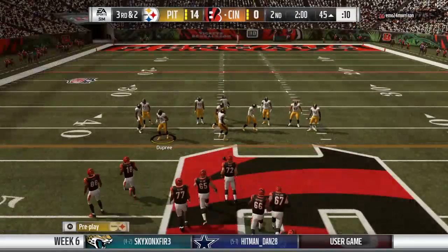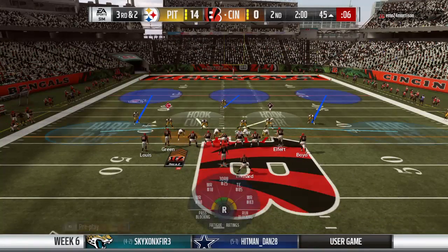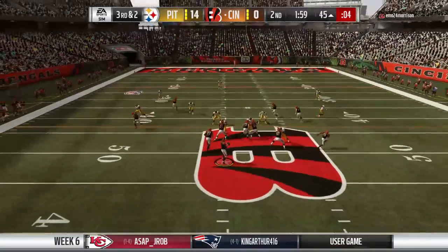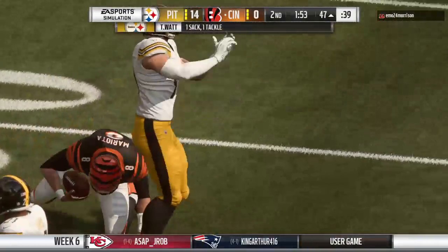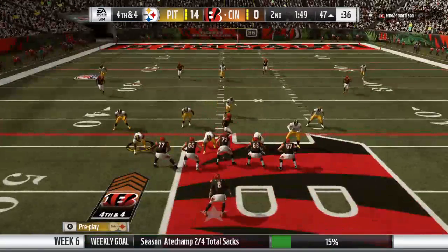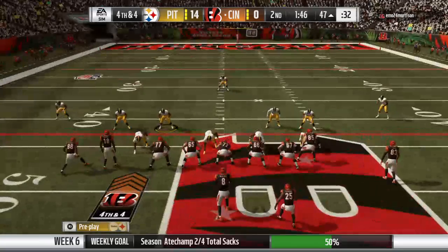Now the Bengals on 3rd down. They've only converted once in 4 tries. This time they face a 3rd and 2. Working out of the gun, Mariota, forced out to his left, and he can't get rid of it. He's taken down. T.J. Watt able to drop him for a loss of 2, and that'll bring up 4th down.